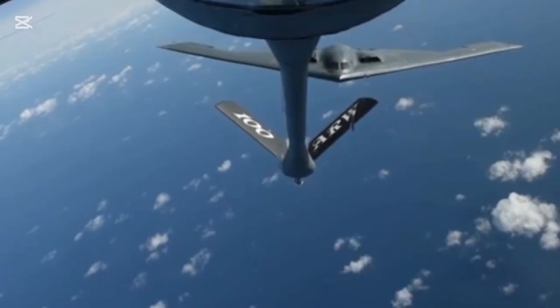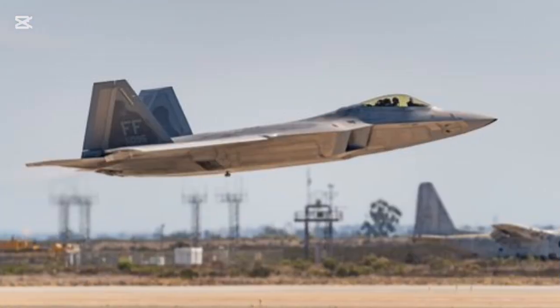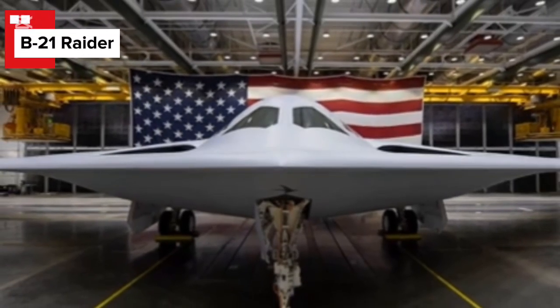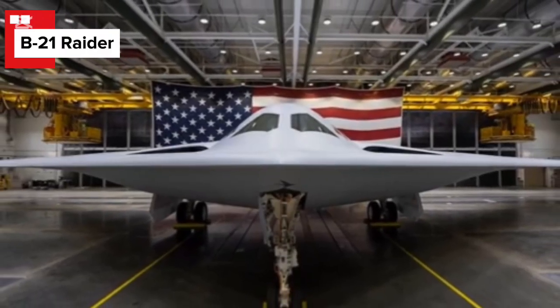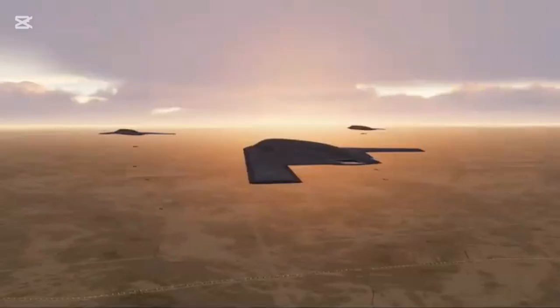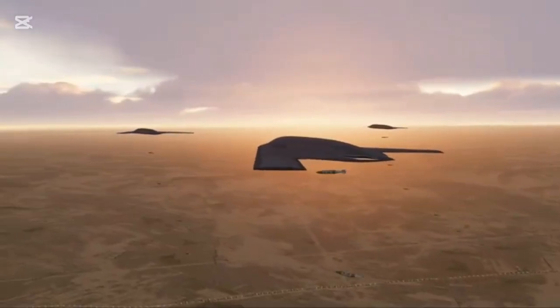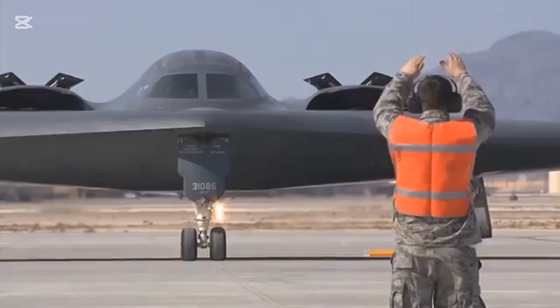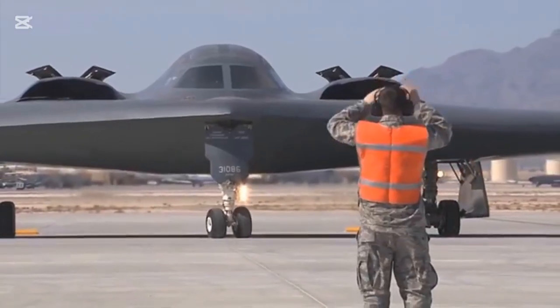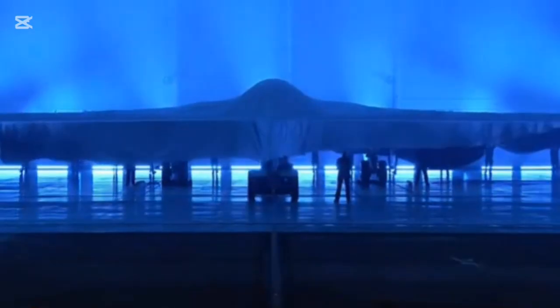While the world admires fighter jets like the F-22 and the F-35, the United States is developing a machine designed for a far more dangerous mission: to penetrate the most heavily defended airspaces on the planet, strike strategic targets, and leave without being intercepted. But how can a bomber, much larger than a fighter jet, be even harder to stop? It all starts with its shape.